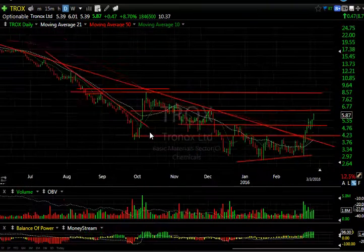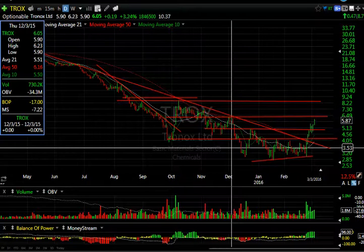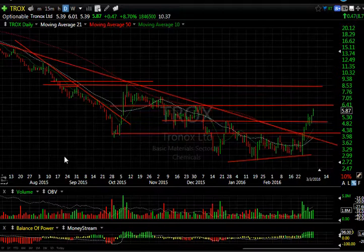Trox is exploding off its low. Took out the declining tops line. And some lateral resistance is now approaching in the 6 1/4 range, where you may find some resistance. Beyond that is 7 1/4 and then 8 1/4. There's 10.3 days to cover in this one. I think the shorts are under attack on this one.